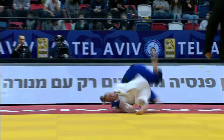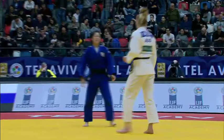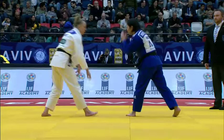She's using that grip break to go straight into Sode as well. So every time she attacks with a right side Kosoto, Cho has to step off it, which means she pulls her left hand back in and creates just enough space for Katarina to attack Sode.